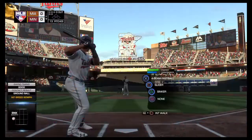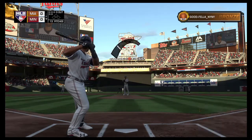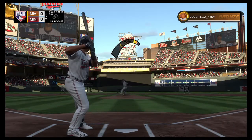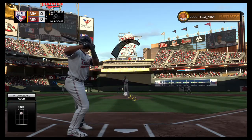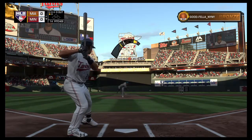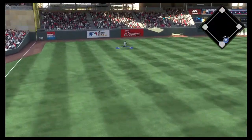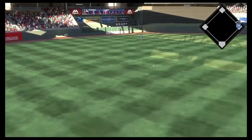Here's Brian Dozier now. He'll start us out here in the home half of the second. The second baseman, number 2. Into the windup and the pitch. The high fastball is in there. 0-1 pitch on its way. Hard ground ball to third, and that'll just sneak past his outstretched arm, a base hit.